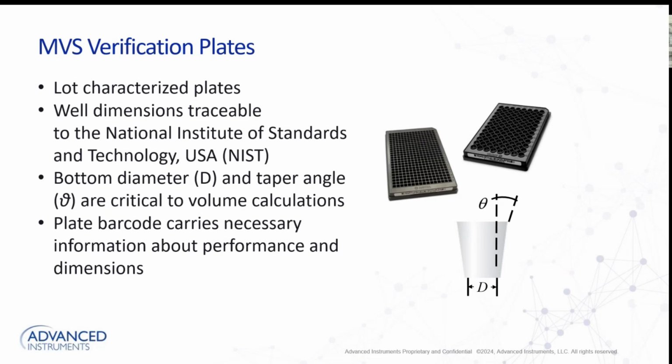So you might be wondering, why is that so important? Well, when you think about NIST traceable results, our verification plates are part of that NIST traceable result that you would receive from our system.